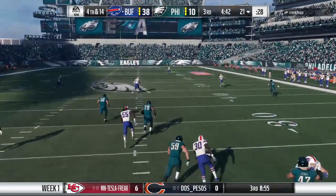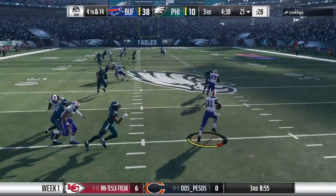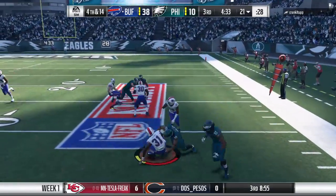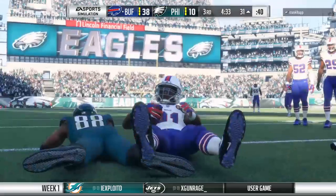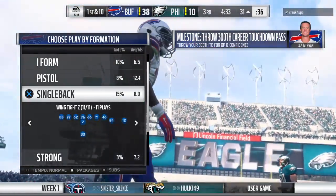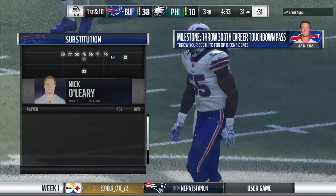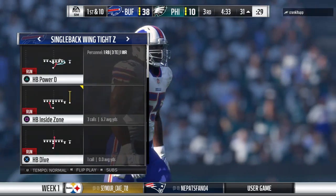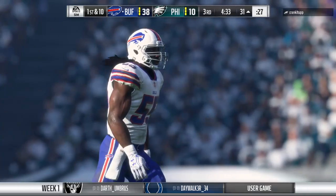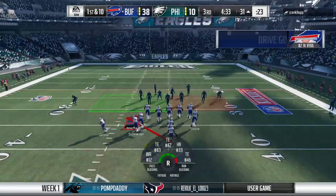And Quigley now on to punt as he sends this one away. Fielded at about the 28. He had one man to beat. It takes a touchdown-saving tackle to bring him down. And the Bills are going to take over in great position here with a 1st and 10. And they'll start this drive with very good field position.